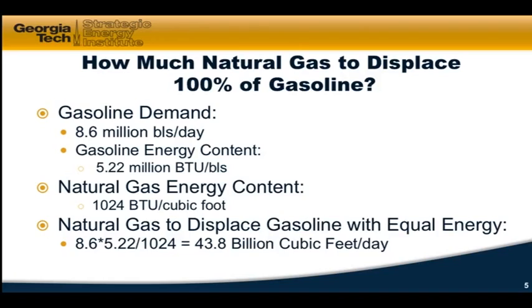Now, the natural gas energy content is approximately 1,000 BTUs per cubic foot. So you run the math on that. You take 8.6 million times 5.2 million BTUs per day, divide by 1,024, and you get billions of cubic feet per day, 43.8, essentially 44 billion cubic feet per day. So that's how many billion cubic feet per day of extra natural gas we would have to produce to displace 100% of the gasoline. If we wanted to replace 10% of it, it would be 4.4 billion cubic feet per day. So that's the point of this calculation.